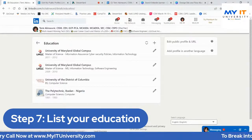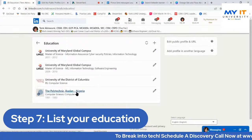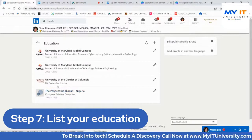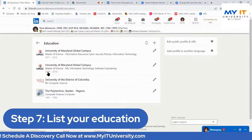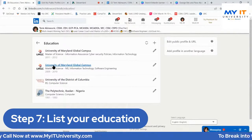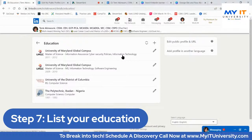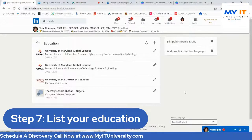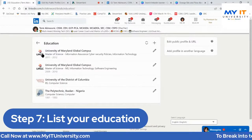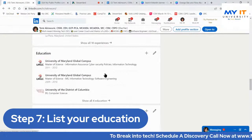That's where I did my first associate degree in computer science, in Nigeria. Then I have my bachelor's at the University of the District of Columbia in Washington, D.C. Then I have my Master of Science in Software Engineering, and also a Master of Science in Information Assurance, Cybersecurity Policy, and Information Technology. Right now my PhD is on the back burner. It's cooking right now. It's going to be done, and I'm going to add that on too. So that's education.